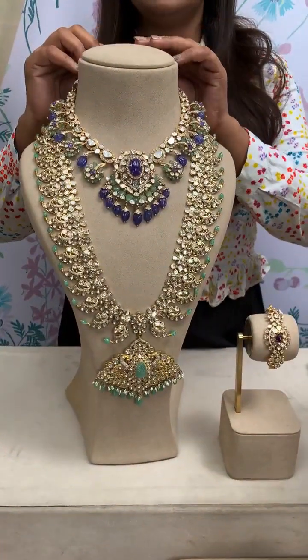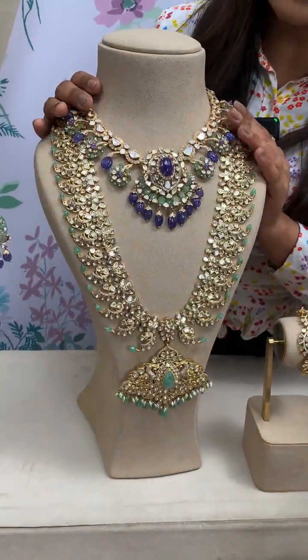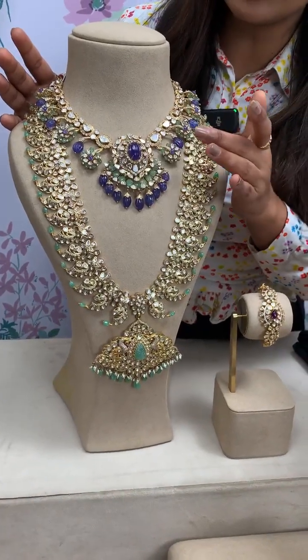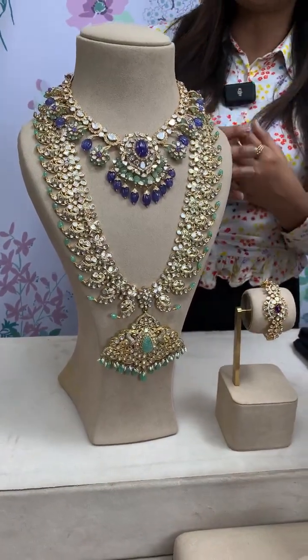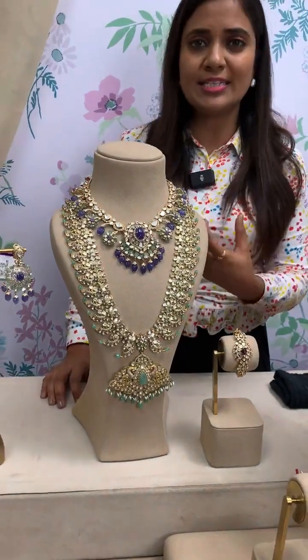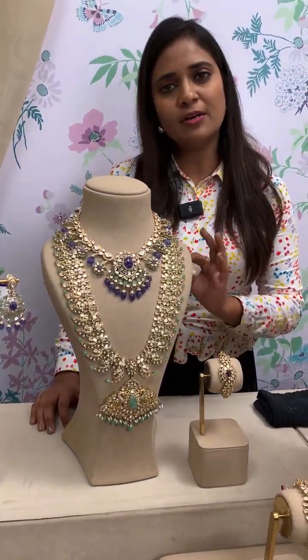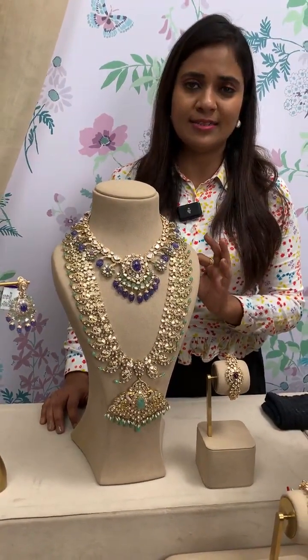So first we'll see this short necklace. With tanzanoids and Russian emerald beads. Mixing the two with a slightly overlapping 3D design. So it's an excellent necklace. Perfect for party wear, isn't it?